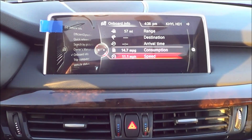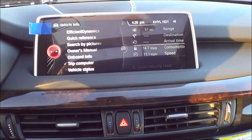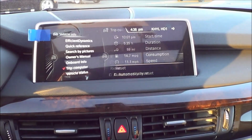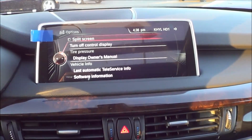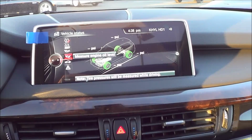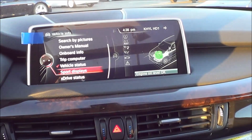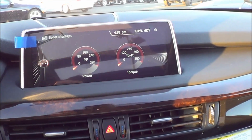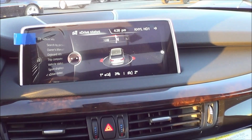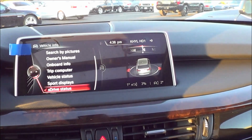Then onboard info gives you your consumption, average speed, fuel range too. And then you have your trip computer. Vehicle status, tire pressure monitoring system, engine oil level. Then you can measure your engine oil level. And it gives you your sport displays, power and your torque, and your all-wheel drive status, but they call it X-Drive, of course. Pretty cool. Lots of vehicle information here on the X5.